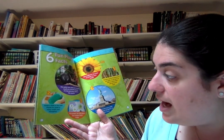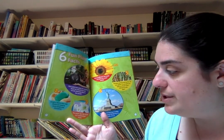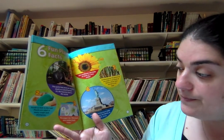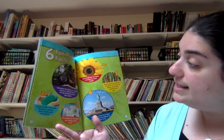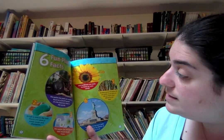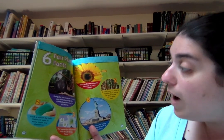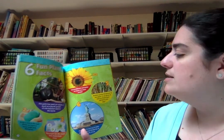Scrub-a-dub-dub in the tub. Plants are used in many soaps and shampoos. Number 3. The paper for this book was made from trees. Number 4. One sunflower can make as many as 1,000 seeds. That's a lot of seeds.